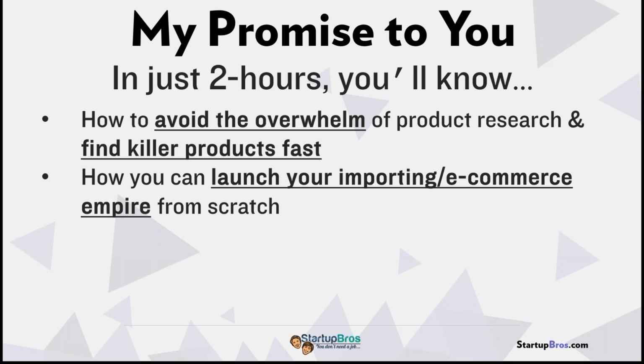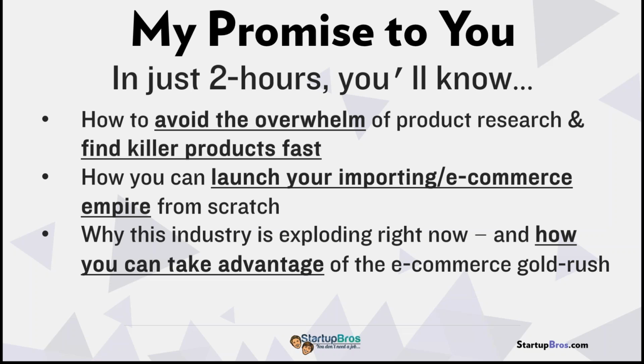We're going to show you how you can launch your importing and e-commerce empire from scratch. Obviously, a lot of people here today are already selling some products online, already on Amazon, eBay, whatever it is. So this is going to be really valuable for you, really going to enable you to almost double your growth probably overnight. You're going to learn a lot of cool little hacks and tips today. But we're also going to teach you how you can do it from scratch. If you've never had an e-commerce business before, if you've never even sold anything online before, this is actually a really easy business model to get into. And I'll show you guys exactly how you can launch this thing as easily as possible from scratch.